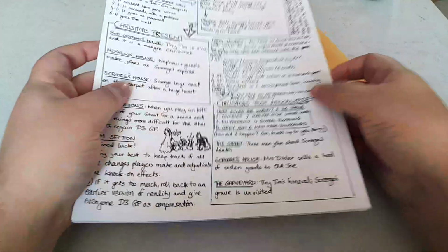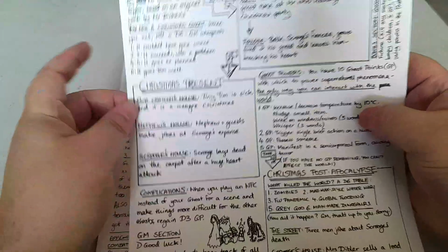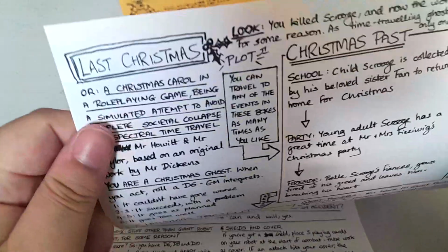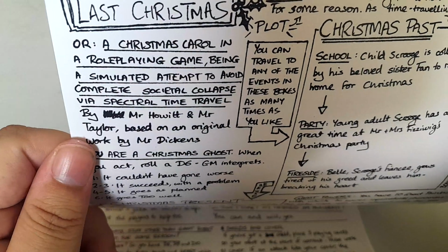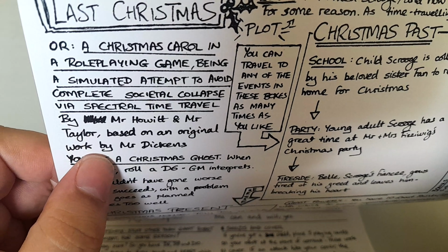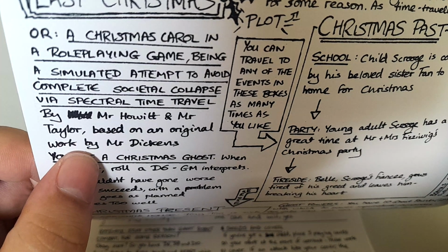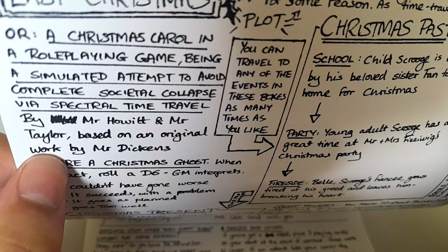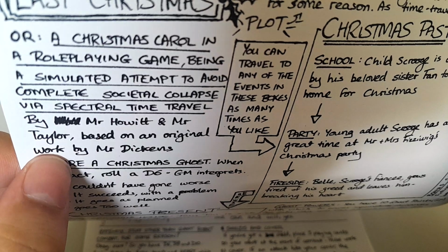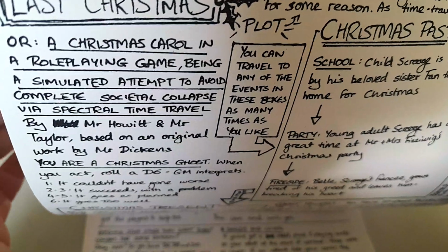But yeah, first off is Last Christmas, a Christmas Carol in a role-playing game, being a simulated attempt to avoid completing societal collapse via spectral time travel. I can barely read that. Yeah.